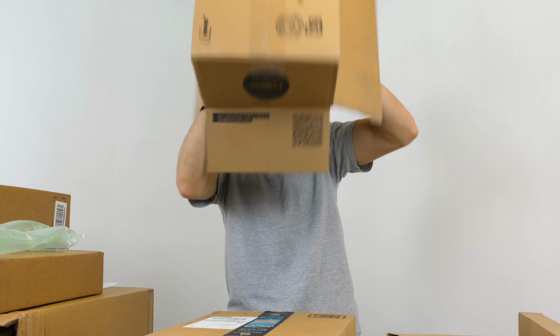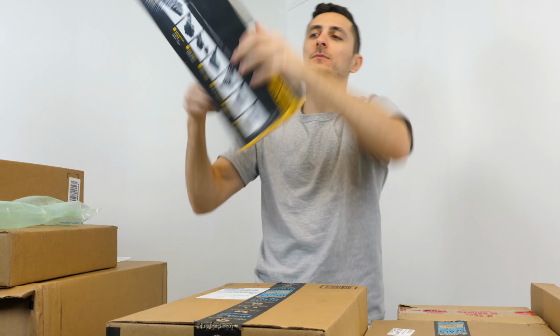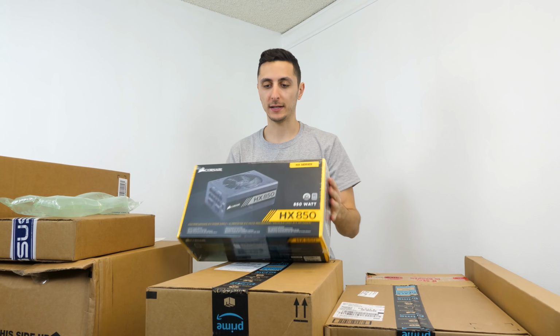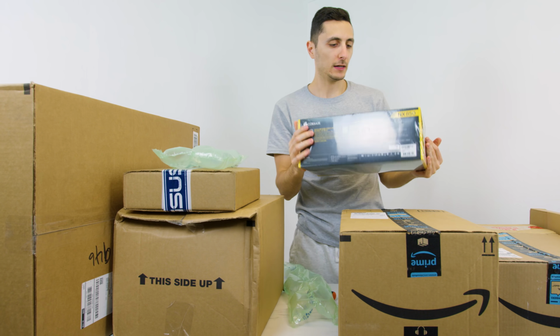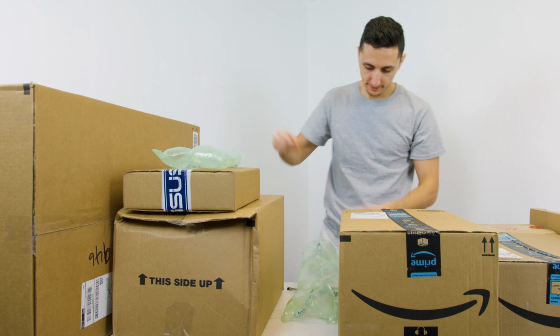We got the power supply, ladies and gentlemen. Corsair HX850. This is going in his build. That's pretty self-explanatory, nothing else to talk about. It's a power supply.